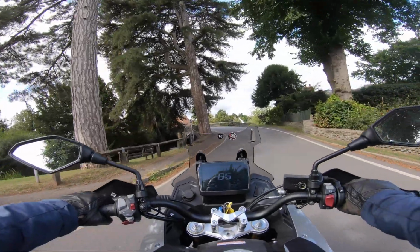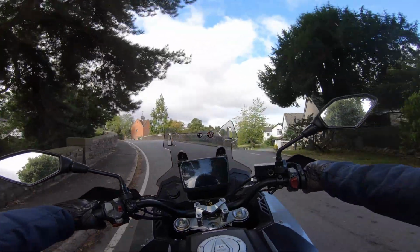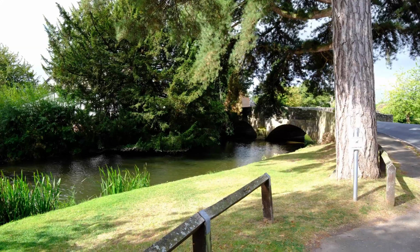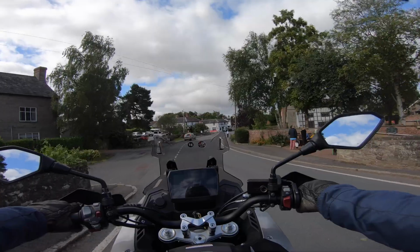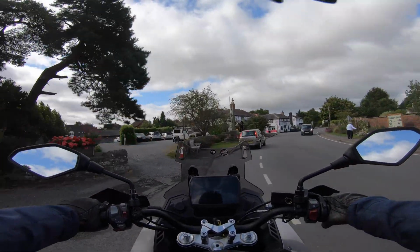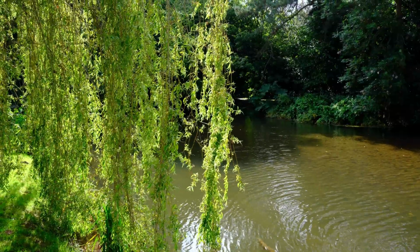Alright guys, well the GoPro 3.5mm jack seemed to pop out during this section, so I've got absolute garbage for audio. So I'll just update you. We've popped into Eardisland, and it's actually on a historic black and white trail that they set up in Herefordshire, just outside Leominster. So if you do want to come to this county and follow the trail, it will take you on a zigzag course through these little picturesque, quaint villages.